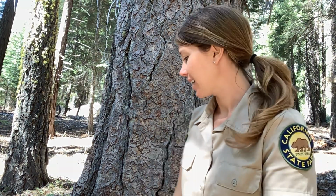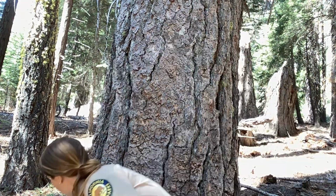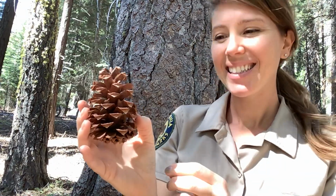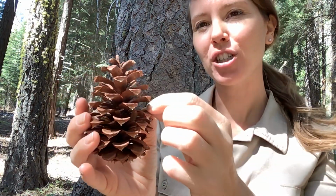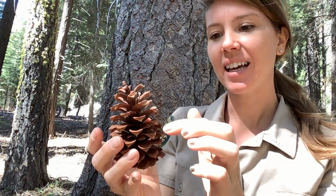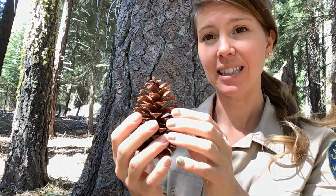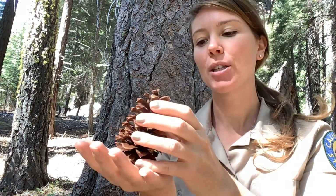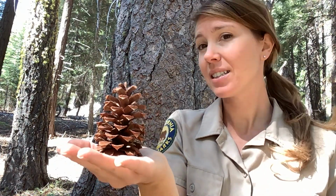Another distinctive piece of the Ponderosa is its cones. A lot of people know the Ponderosa as being, ouch, prickly, because these cones have sharp edges that can poke into your skin pretty easily. Just touching them, I noticed right away, ouch, these are sharp. This is the prickly Ponderosa cone, and it is about the size of a person's fist. So that's one way of knowing that you are looking at a Ponderosa.